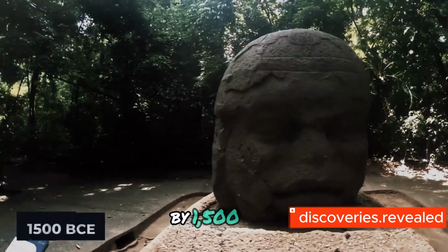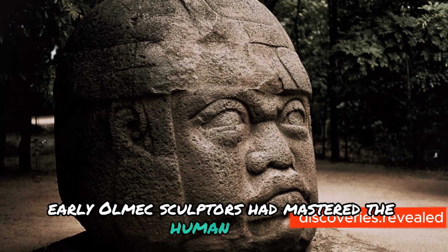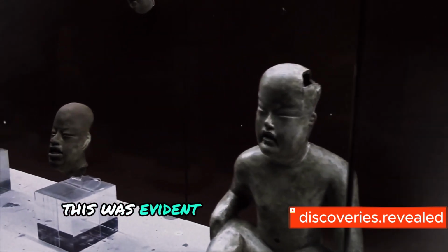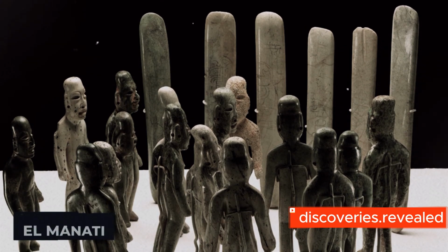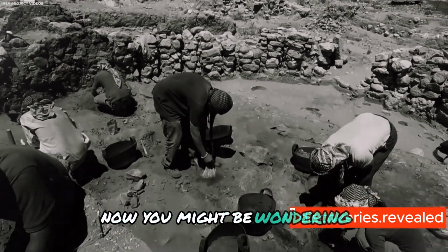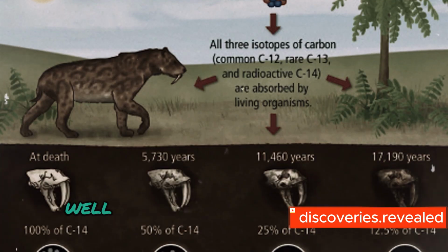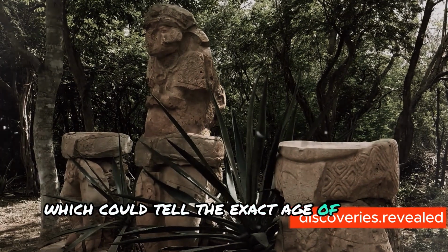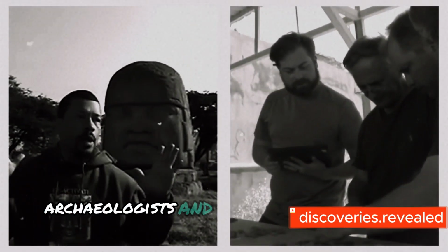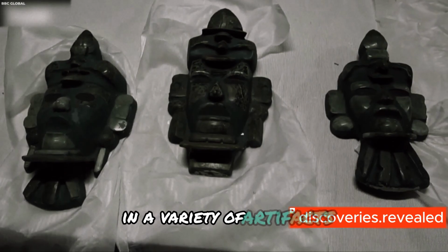By 1500 BCE, early Olmec sculptors had mastered the human form. This was evident through the wooden Olmec sculptures discovered in the swampy bogs of El Manati. Now, you might be wondering how archaeologists could tell how old these sculptures were. Well, before the use of radiocarbon dating, which could tell the exact age of Olmec pieces, archaeologists and art historians noticed the unique Olmec style in a variety of artifacts.